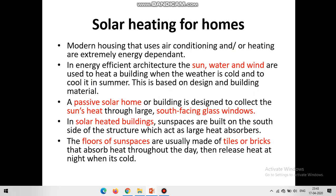Going on, first is solar heating systems for homes. Solar heating systems, or passive heating, is based on the architecture, that is, designing the building according to the availability of sun, wind and other factors. We can keep the building cool during summer time and warm during winter time. Based on the design of the building as well as the materials incorporated in it, we can make what we call an energy efficient house, which helps in keeping the buildings warm during winters and cool during hot summers.